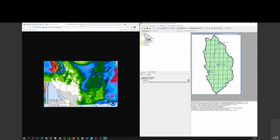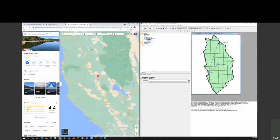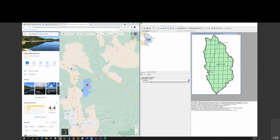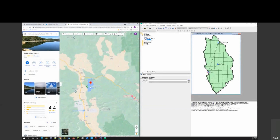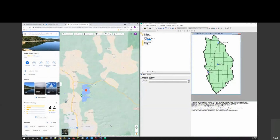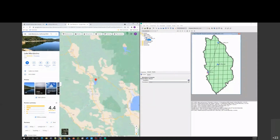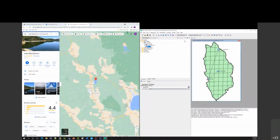So, East Fork of the Russian, Northern California. I'll just zoom in, and what we'll be doing is forecasting inflows into this reservoir, which is Lake Mendocino. I want to say the gauge is somewhere in this area coming off of the East Fork of the Russian River. With that, I'll walk through what this looks like in HMS.